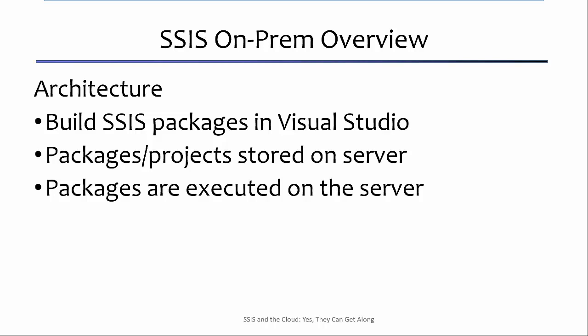In terms of on-prem, most of your architecture looks like this. You'll build your SSIS packages directly in Visual Studio, or what we call SQL Server Data Tools, or BIDS if you're using older versions. The packages and the projects are stored directly on the server in the SSISDB catalog database. And then the packages are executed on the same server where they're stored. So whether you're running a package locally or in an Azure VM, this is typically what your architecture will look like.